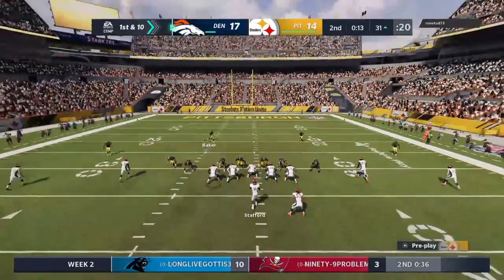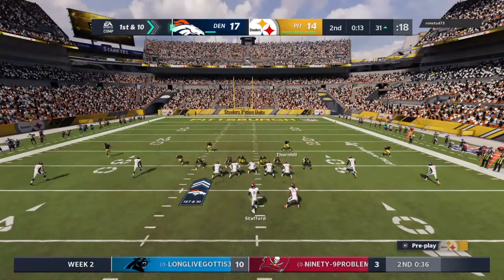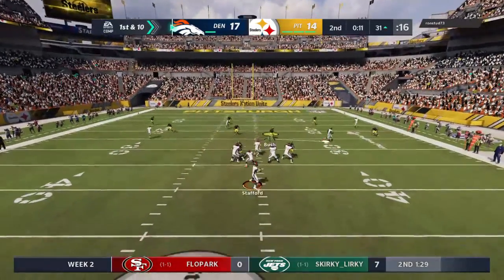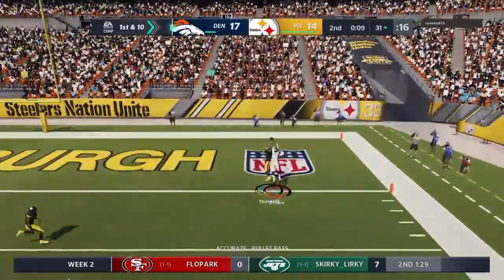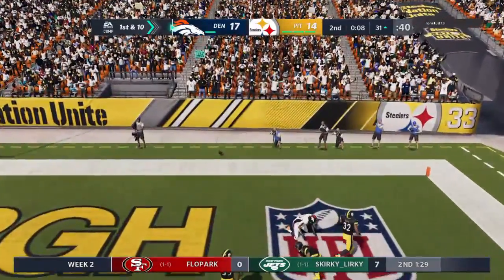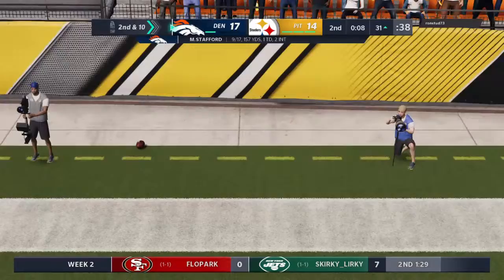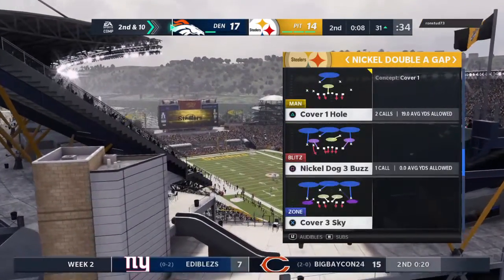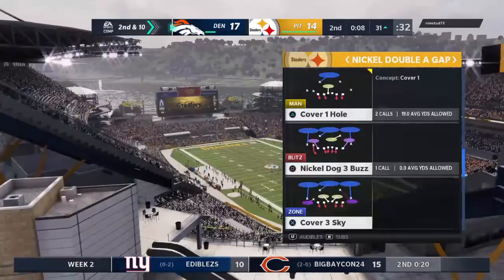Line of scrimmage, the 31, now on 1st and 10. They'll fake the give. Now Stafford, he's going deep for Brown. Incomplete. And we're down to 8 seconds now. Intended for John Brown. Incomplete. It's now 2nd and 10.